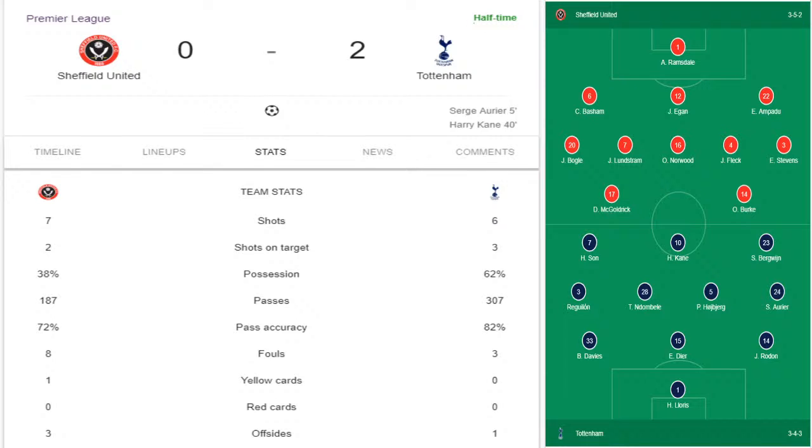Harry Kane, now not shy of shooting. Harry Kane with the effort, and Harry Kane with the goal. And Tottenham double their advantage in quite some style. And you'd have to say, on the balance of play and the manner in which they've attacked, it is the least that the visitors deserve. Sheffield United 0, Tottenham 2.